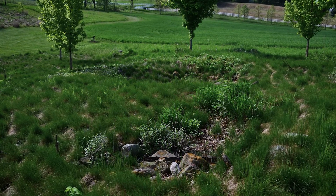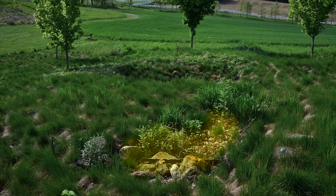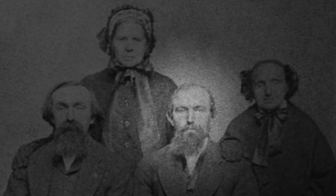One of them contained pieces of 19th century dinnerware, and just up the hill, the second pit had likely been a root cellar. We now know that Fritz Elver built a log cabin here in 1867 to house one of his farm workers, James Goth.